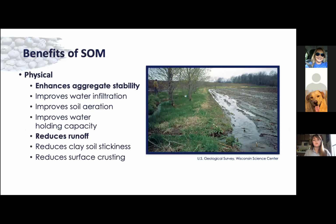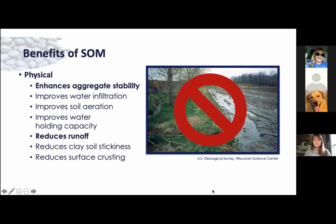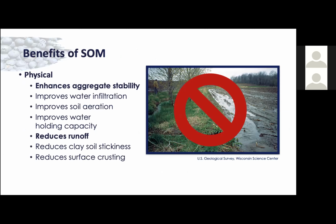There are numerous benefits of soil organic matter. Physical benefits include enhancement of aggregate stability, the improvement of water filtration, infiltration and soil aeration, runoff reduction, increased water holding capacity, clay soils that are less sticky, and reduced surface crusting. These can all be especially beneficial for places like Mississippi, where you can get huge rain events that can cause a lot of soil loss, runoff, and puddles, all of which are less than ideal.